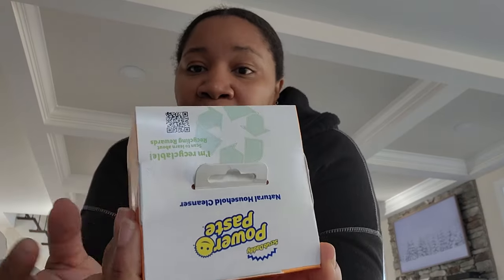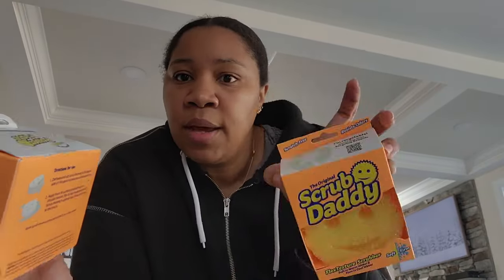I saw somebody had this Power Paste and a Scrub Daddy. I already love Scrub Daddies anyway, but she had the Power Paste and she used it like on a ceramic pan. Y'all know I have those white ceramic pans. So I'm gonna see if this will clean it up like it did hers. So yeah, we're gonna try that out.